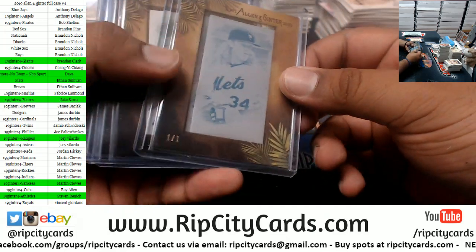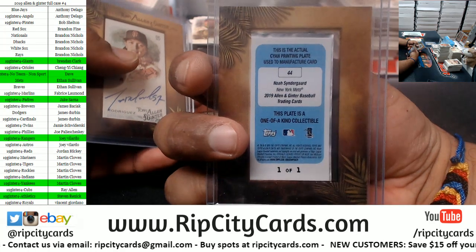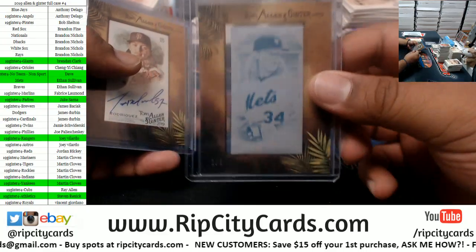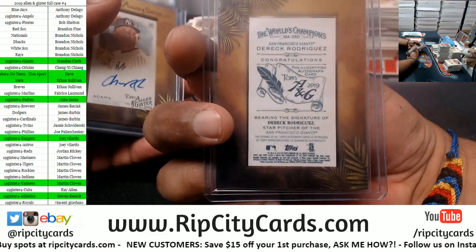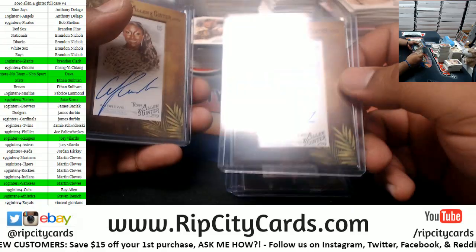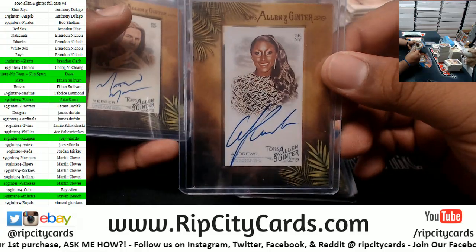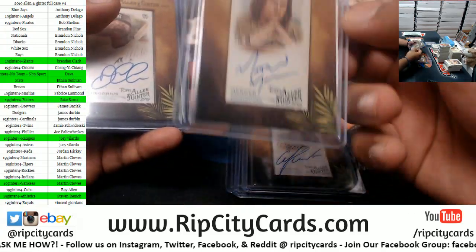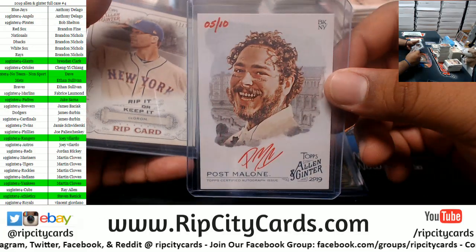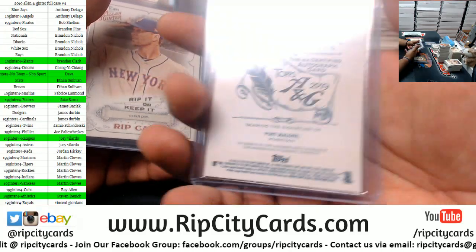What's that one number to Chris Fitz? Because the one I pulled was the 10. All right, so here's what I got. I got a DeGrom. I'm sorry, a Syndergaard. I always confuse the two. Syndergaard 101 mini plate for the Mets. Derek Rodriguez, Giants mini auto. Chance Adams, Yankees mini auto. We have AJ Andrews to the non-team spot. Matthew Mercer, non-team spot. Didi Gregorius, Yankees mini auto. Post Malone, 5 of 10 red ink on-card auto for the non-team spot.